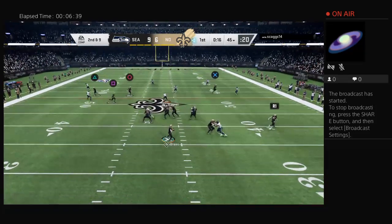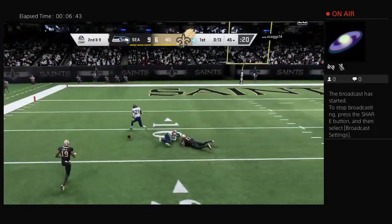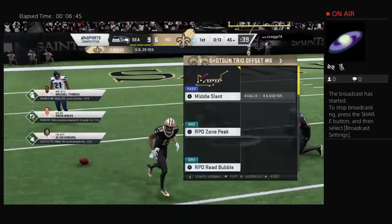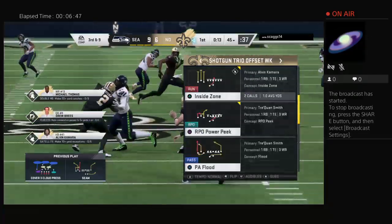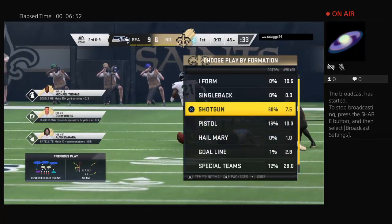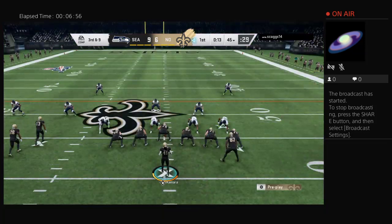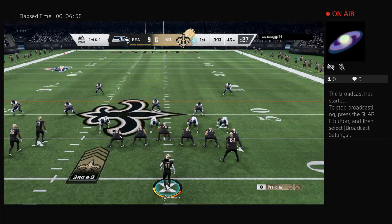On 2nd and 9, Brees. He's going to rifle one deep left side. And that will be incomplete. Tried to dial up the long one way out there, but it'll be third down. It's now third down and 9 yards to go. After an incomplete pass on second down, that'll leave him trying to convert on 3rd and 9.